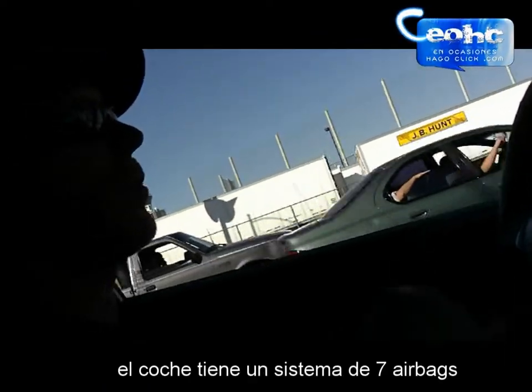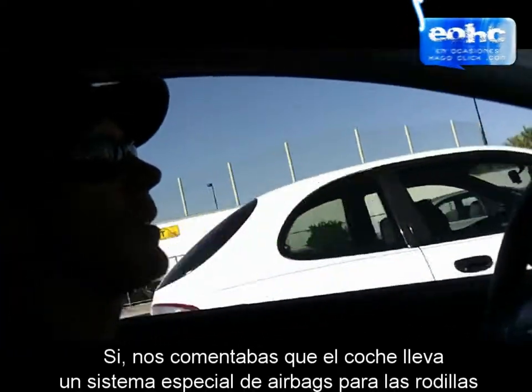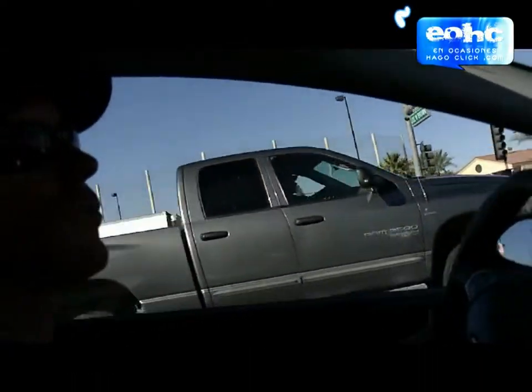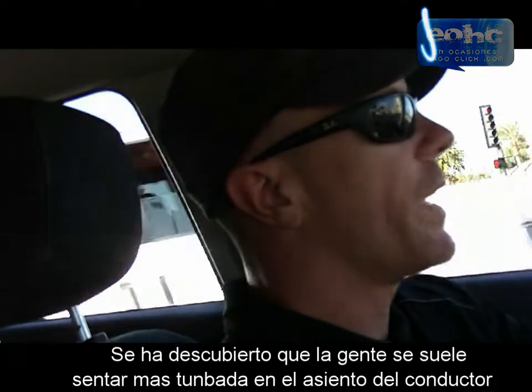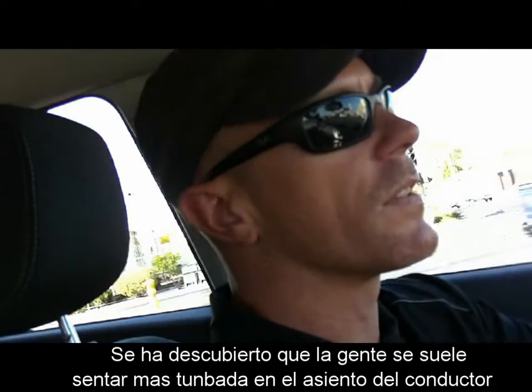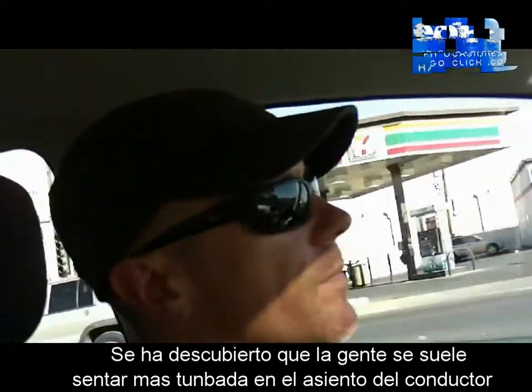Yep. It has a 7 airbag system. You were telling us before about a knee airbag. Right, it has a driver knee airbag. They found out that depending on the crash and the size of the person, the seat angle, people tend to submarine out from underneath their seat belts. So they lowered the back.